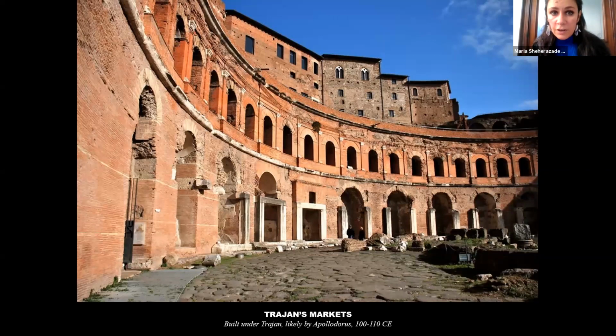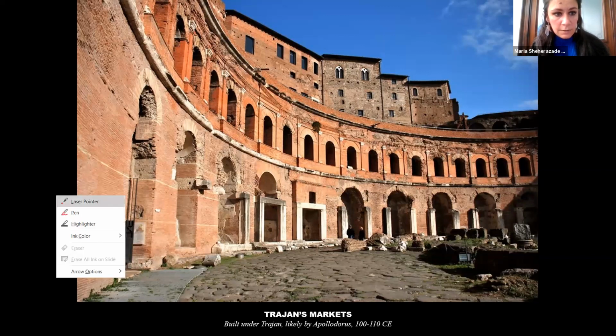So I don't know if I can annotate this now. I'm going to see, I cannot, maybe you can annotate it. Or you might be able to see my laser pointer now.